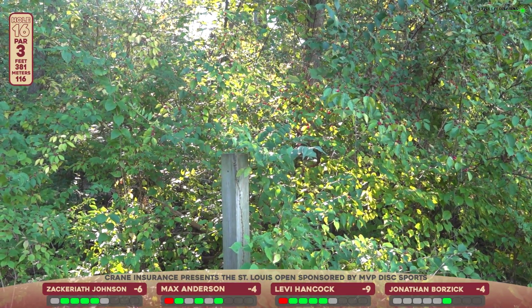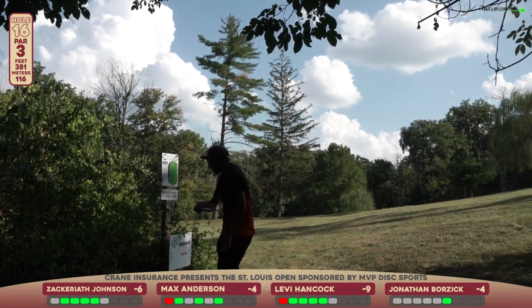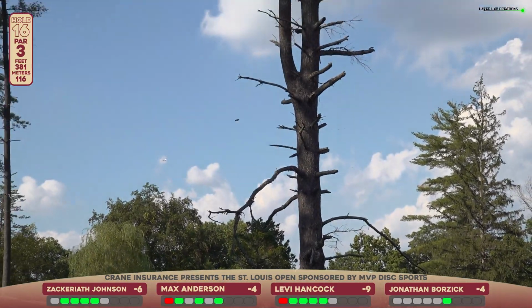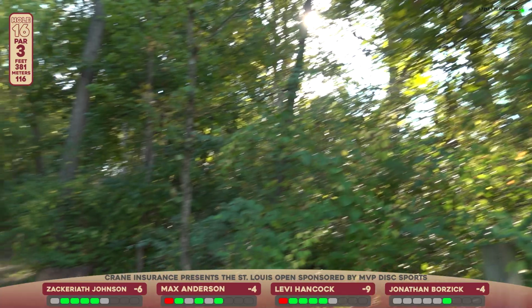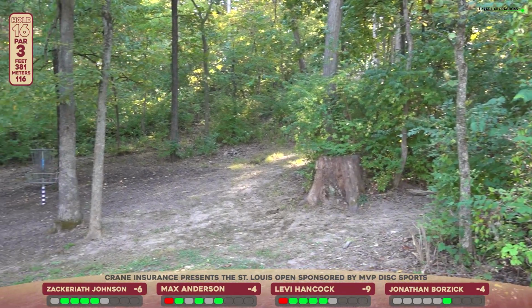We see Zach threw a good shot into the woods. We'll see if he can scramble, though. It's going to be a tough spot. This looks right. Turning right. It's got to stable up. It's trying. It's trying. Oh, it got out of a lot of it. There's a walking path back there.